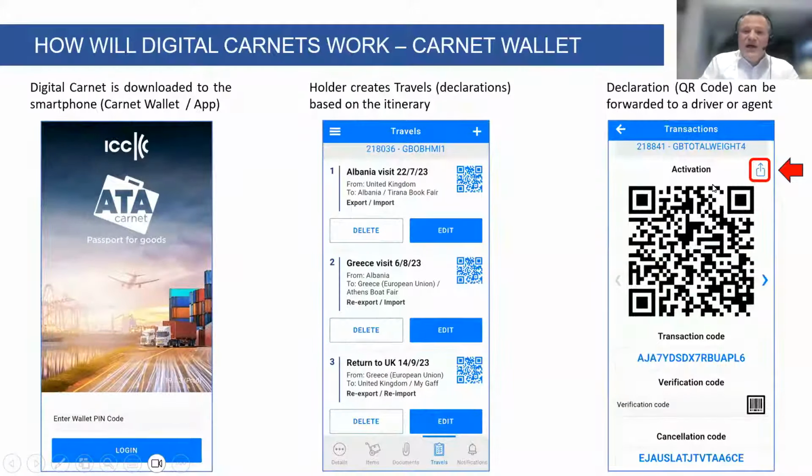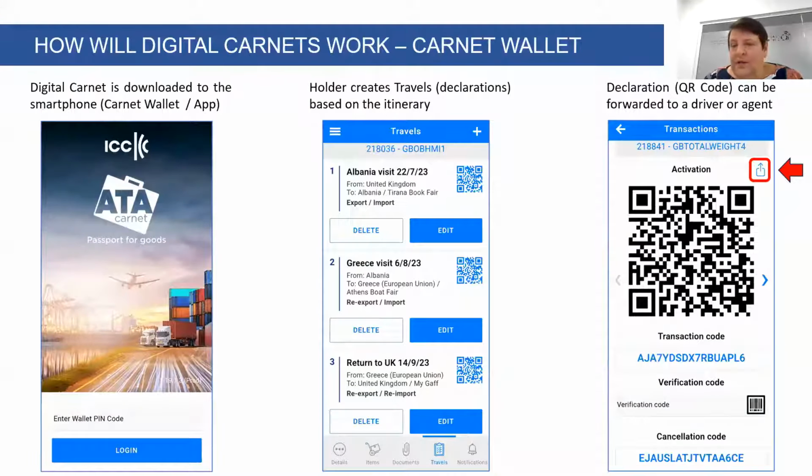So it is possible, and as I said, everything will be running according to the itinerary itself. So you just need to make sure that when you're creating your travel within the app, you are clear as to what goods are going where, because then that will allow you to create individual QR codes, and those individual QR codes can then be forwarded to the driver or to the person carrying those goods. And of course, it's also important that the person is an authorized user, either named or has that letter of authority. Is that still correct, Davor?